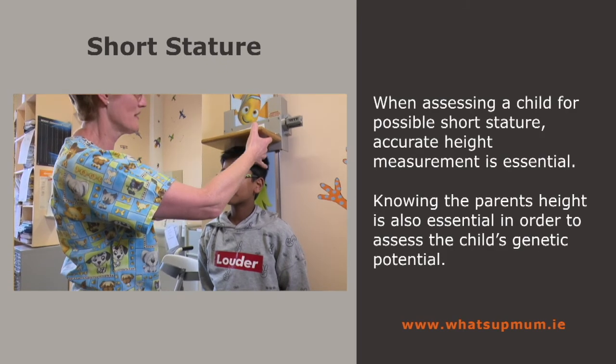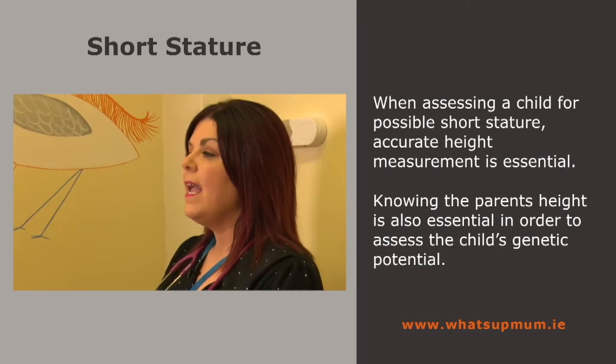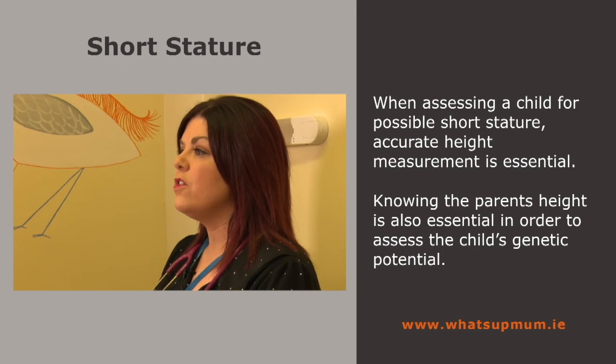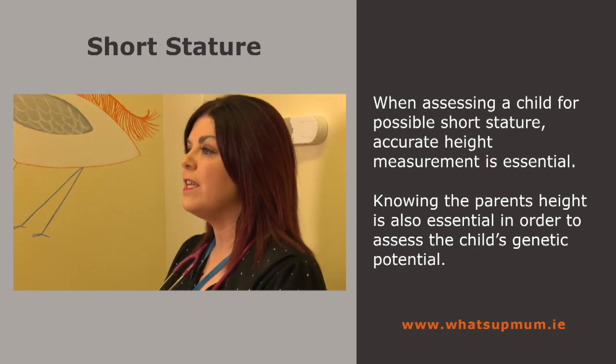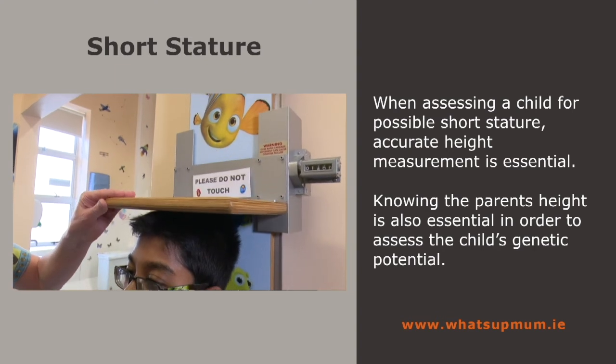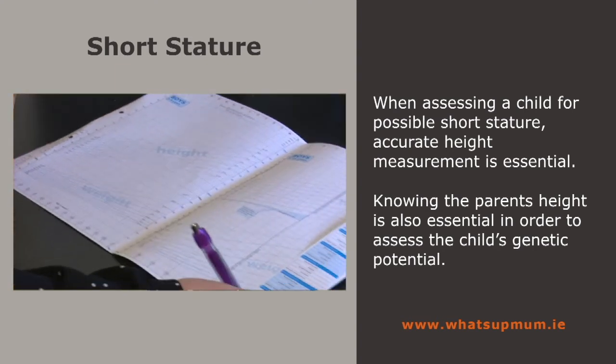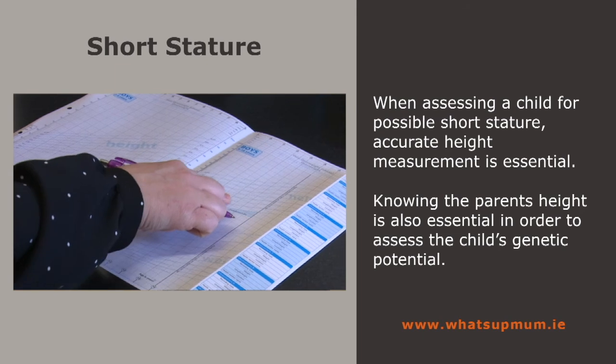When assessing a child for a possible short stature, accurate height measurement is essential. It's important that this is done by a fully trained nurse who has been trained in measuring height. We use a wall-mounted steadiometer to measure children in our paediatric clinics. It's also very important to know the parent's height in order to assess a child properly with short stature.